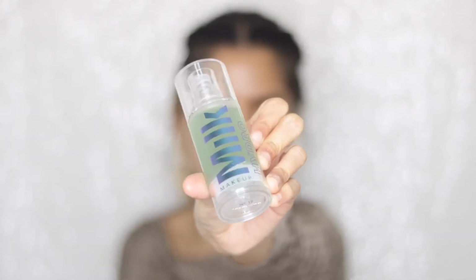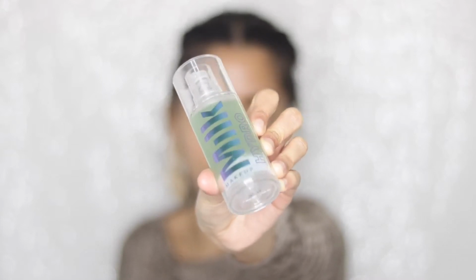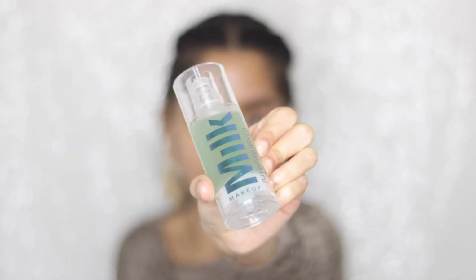So this is the Milk Hydro Primer. It is all over Instagram. A lot of people were raving about it, and when I finally got my hands on it, when Cult Beauty decided to restock their stuff, I had to go and get mine. If you haven't tried this primer, then please try it. It gives your skin this tacky feeling.